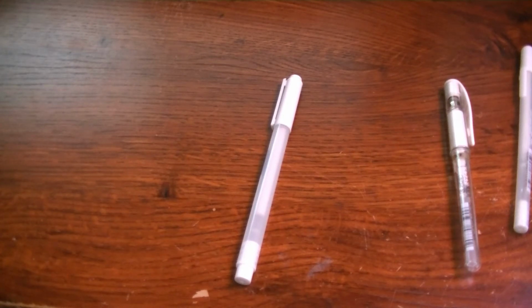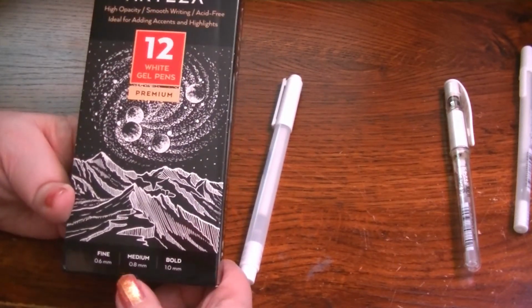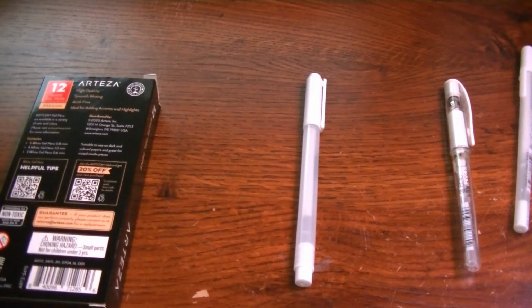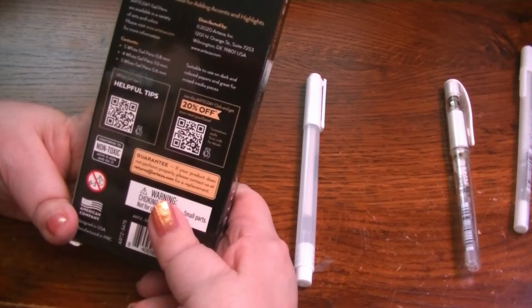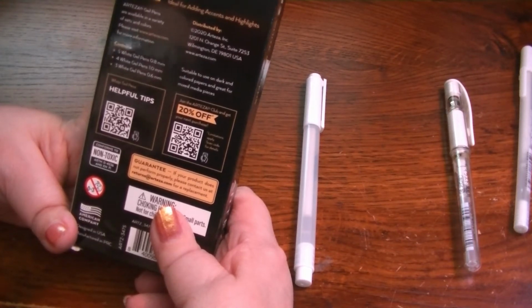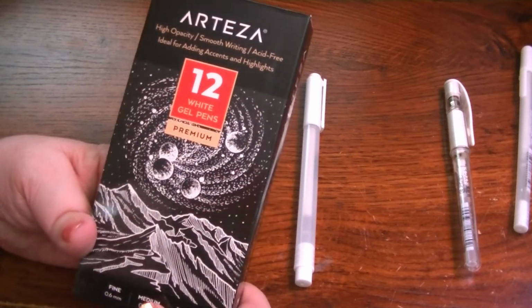That left hand of mine is awfully clumsy today, so I'm having troubles, like I said, grabbing things. So I ordered the 12 pack of the white gel pens. You get the fine point, the medium, and the bold in here. And let me see, I'll put my glasses on so I can tell you exactly what comes in this set in case you don't have it. You get 5 of the 0.8 millimeters, 4 of the 1.0 millimeter, and 5 of the 0.6 millimeter. So you get a nice variety in 12 gel pens to last you for a long time.